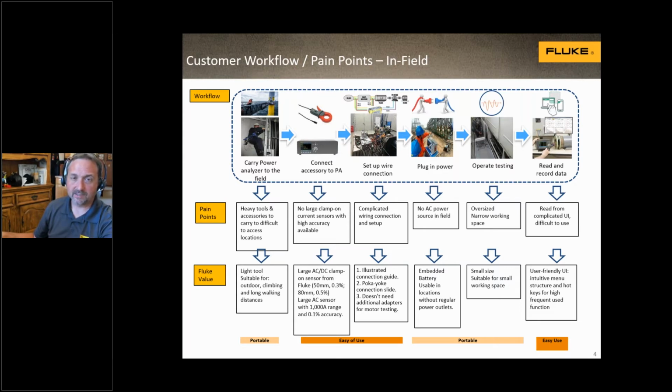Plug-in power, we touched base on that. If you're out in the field making your measurements, you don't have access to run extension cords. The Norma again has a 10-hour battery life, so it can last a long time in the field. Compact size again, so working areas can be really tight. The bench analyzers you can see are difficult to put in that type of circumstance.